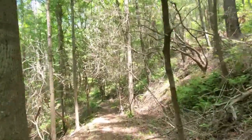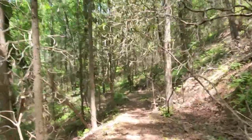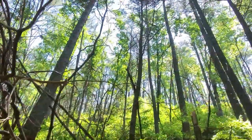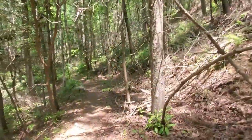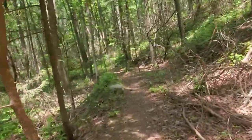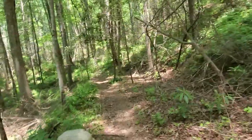So we're definitely nearing... I can hear the water up there. So we're definitely getting back closer to the creek. And we're going down. We were up there. Now we're down here. And this just kind of goes gradually down, but like in a straight line. So it's not too steep, which is nice.